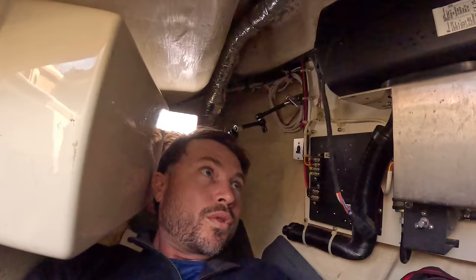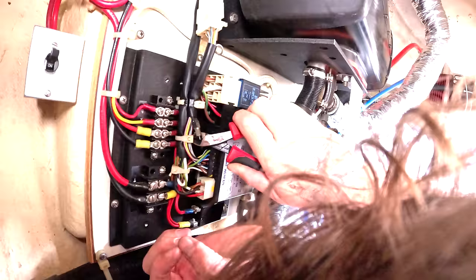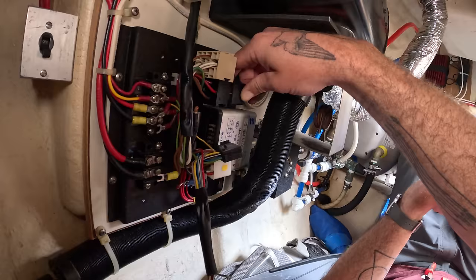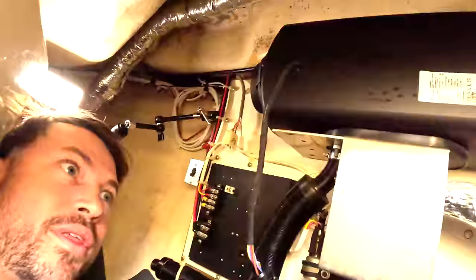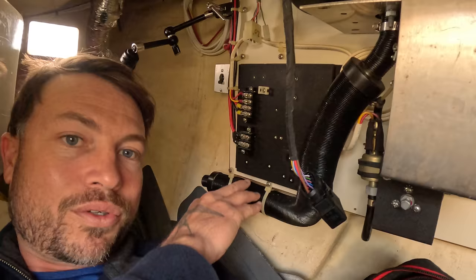This heater is a lot simpler in a way than the old heater, because the old heater had all of the brains of the computer outside of the unit, since it was built in the 90s. This one has modern computer stuff, and it all fits inside of the actual heater. So I don't have to hook up all that much electrical stuff over here.